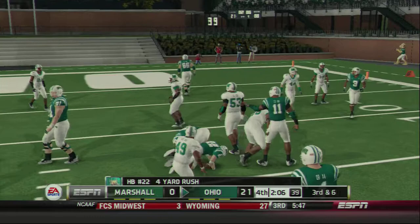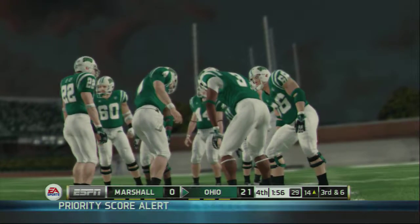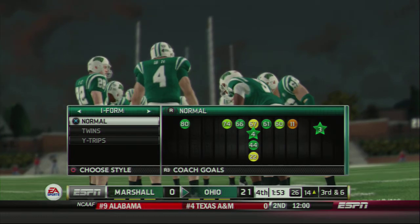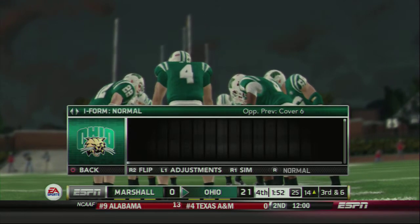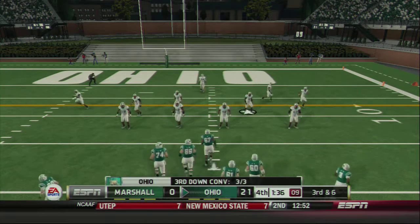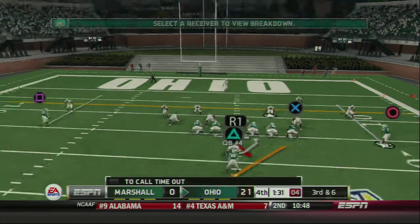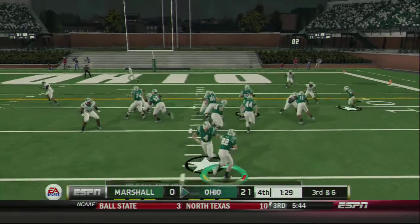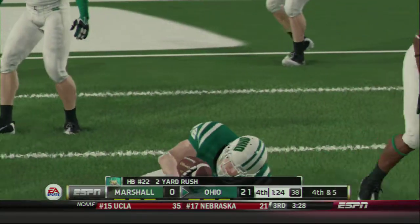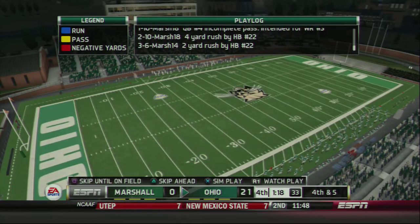Brought down after a nice run up the middle. That's good for a gain of 4 yards. 3rd down. We've got a 3rd and 6 here. Ball on the 14-yard line. Go nowhere, 22, go nowhere. They'll bring him down around the 13-yard line. Call it a gain of 1 yard. That'll bring up fourth and five.